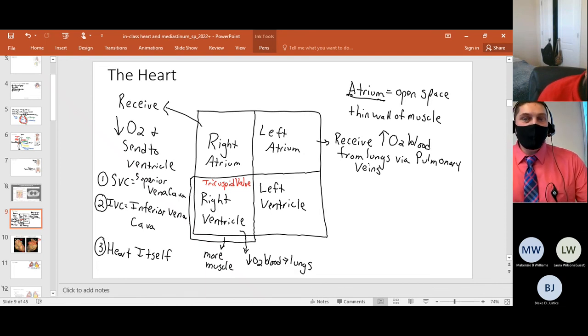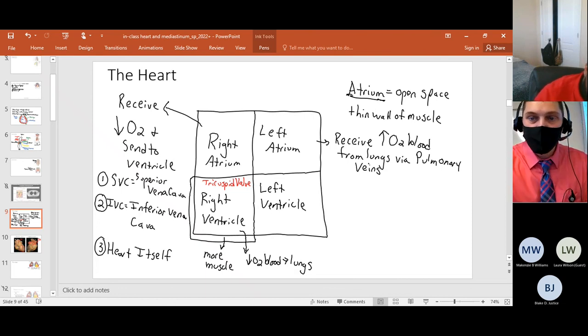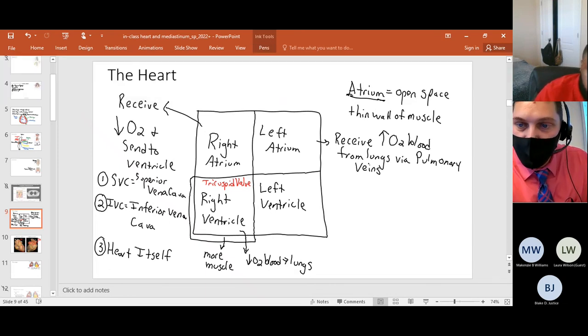Because my left atrium is going to act just like my right atrium does, all it's going to do is it's going to dump blood into the left ventricle via the bicuspid valve.